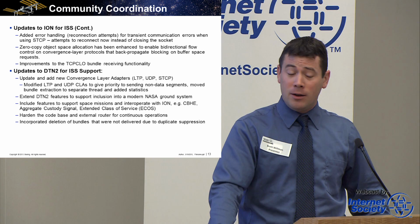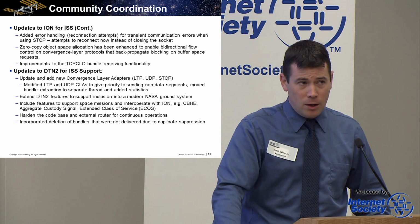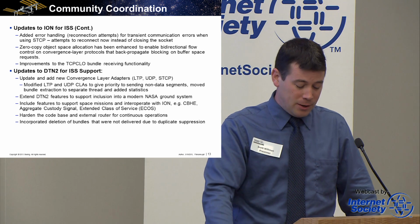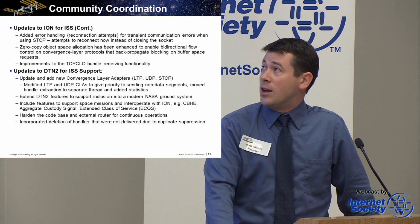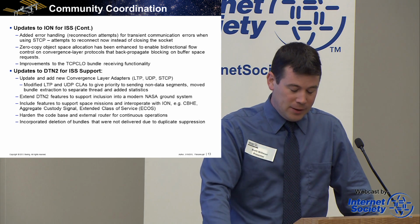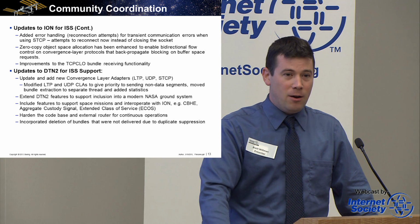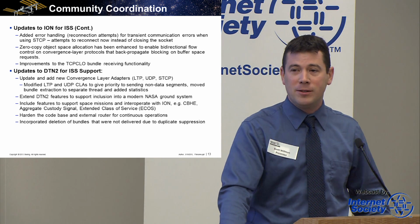We also, at the HOSC facility where they're operating DTN2, had some updates to interact with ISS better. And one of those was to add new convergence layers, LTP, UDP, and STCP. We also, with DTN2, had to update the software to run better on modern systems. We have virtualized environments at the HOSC, so we had to do some updates there.